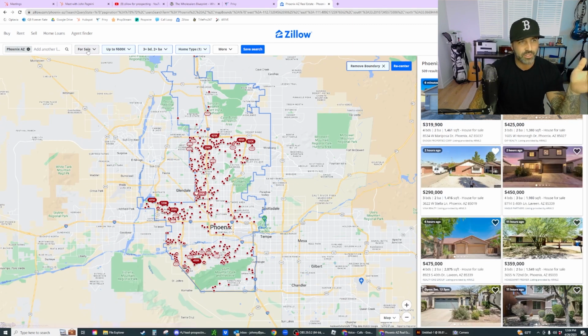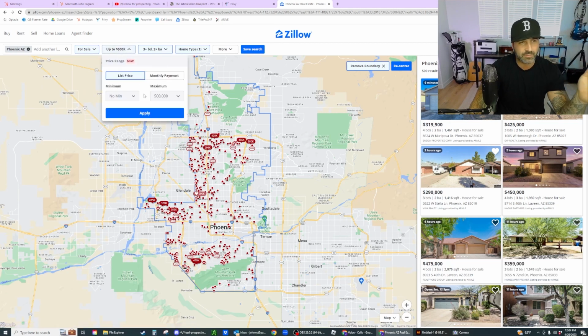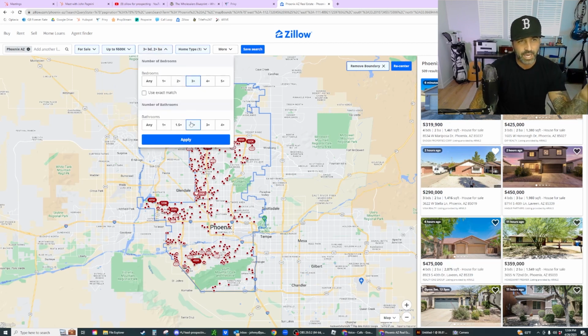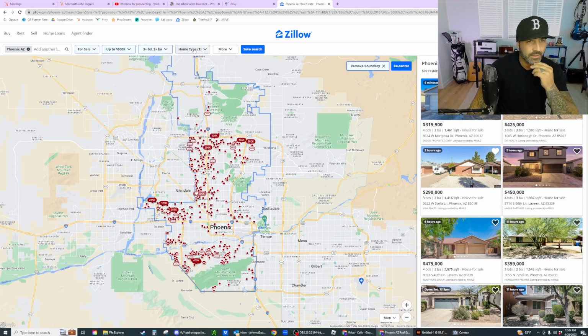Now what I'm going to do is go through some different filters. Of course I want to look for stuff that's for sale. I'm going to keep the maximum list price under $500,000, and I'm going to look for 3-bedroom, 2-bath properties. The reason I'm looking for 3-bedroom, 2-bath is because those are going to be easier to sell. There's going to be more people looking for that size of property. Doesn't mean that you're limited to that. Just making the point, right?